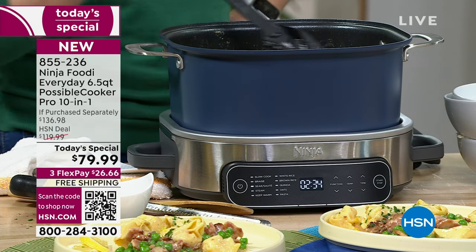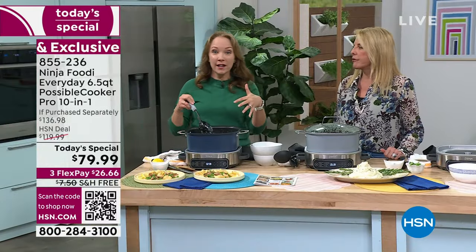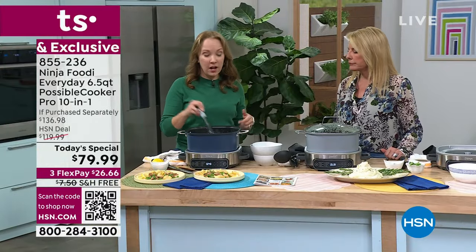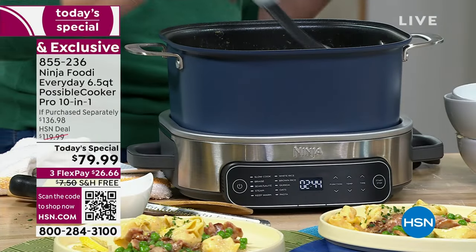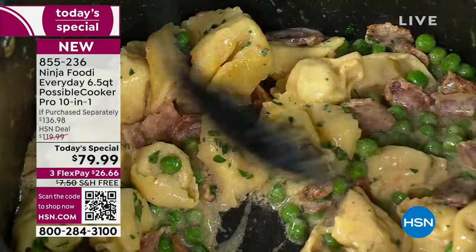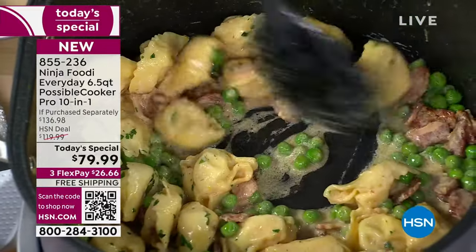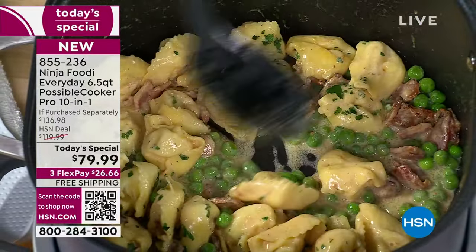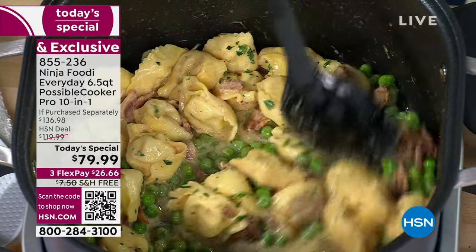You could do a frittata because you can sear and saute your onions, wilt your spinach, and then add your egg. And if you wanted to top it off with some cheese and put it in the oven to broil, it is oven safe up to 500 degrees too. So I love that it has multiple uses. It's not just a pot, it's not just a slow cooker. It makes the impossible possible because it does so many things.